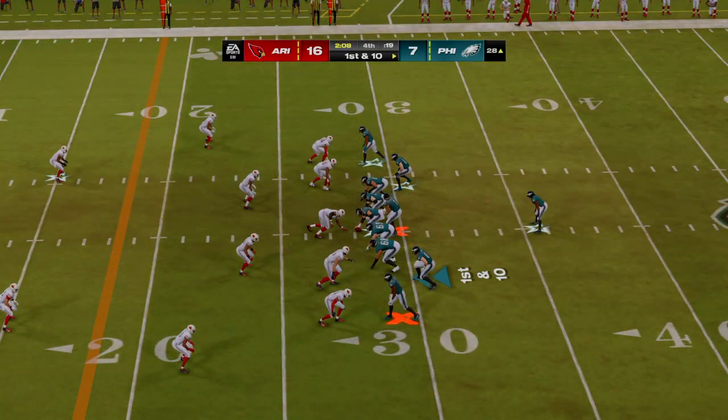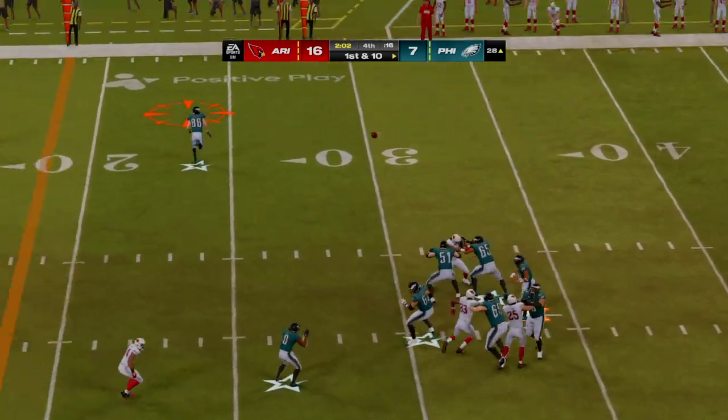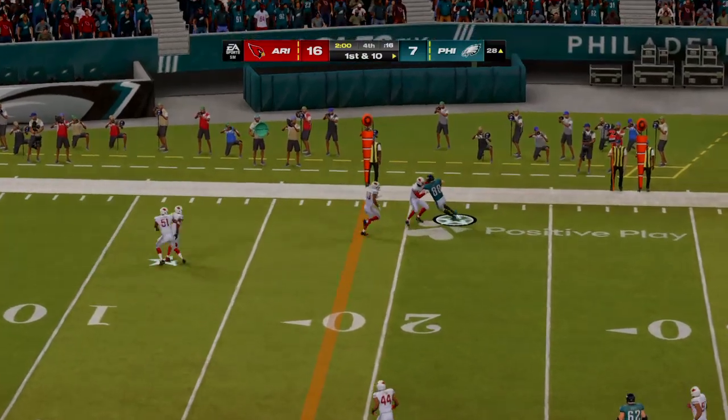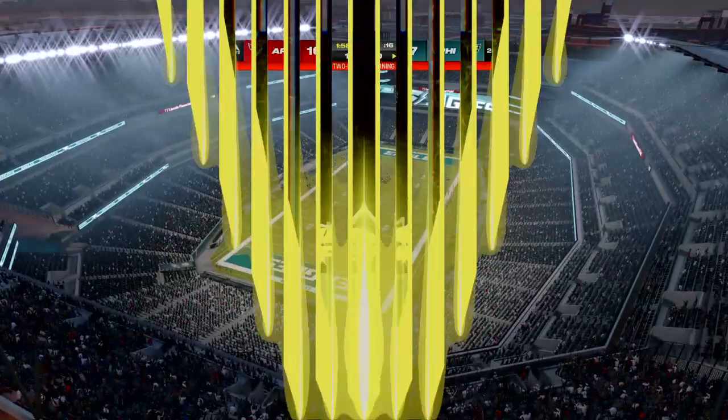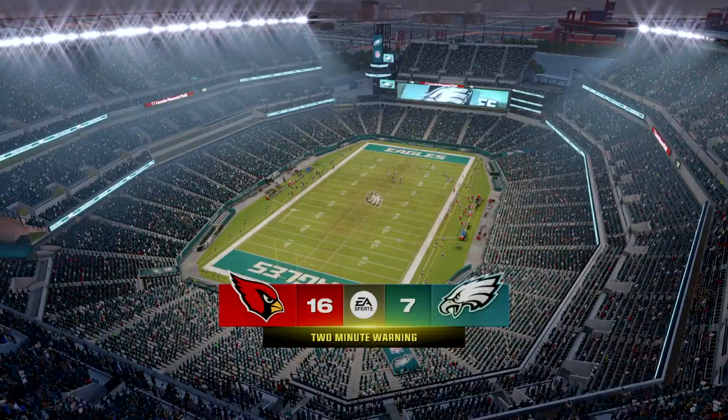3 timeouts plus the 2-minute warning. Here's 1st and 10. They'll stick with the passing game as he looks to throw. This short throw caught by Goddard. This will be stopped about 2 yards shy of the marker. 8-yard gain, 2nd and 2.